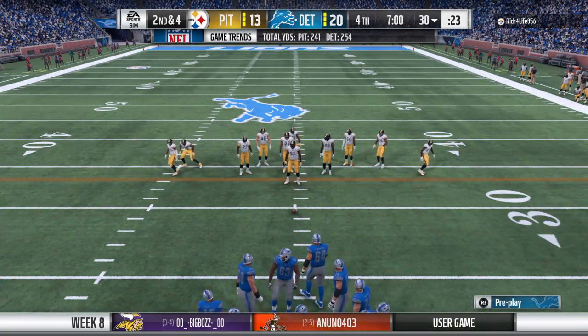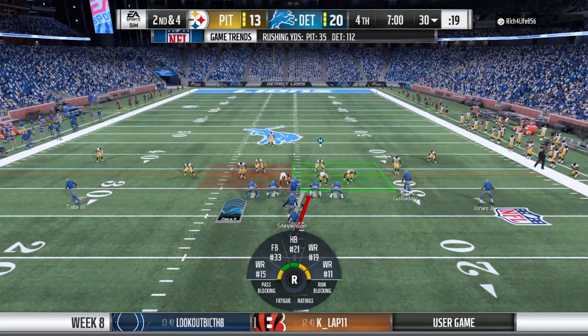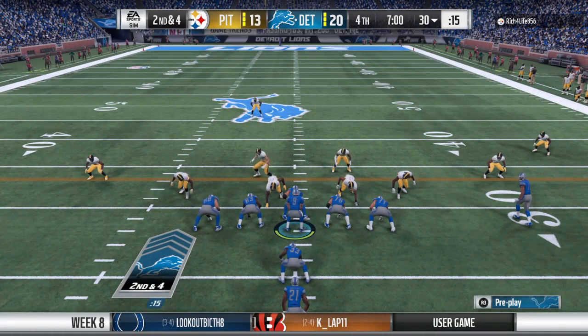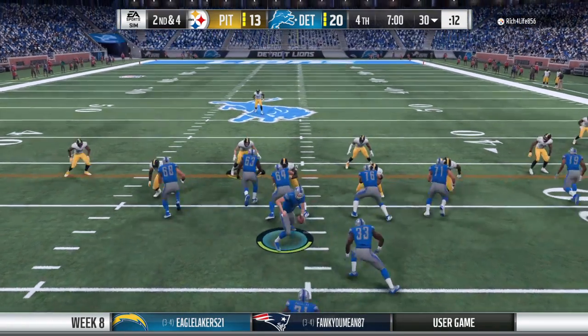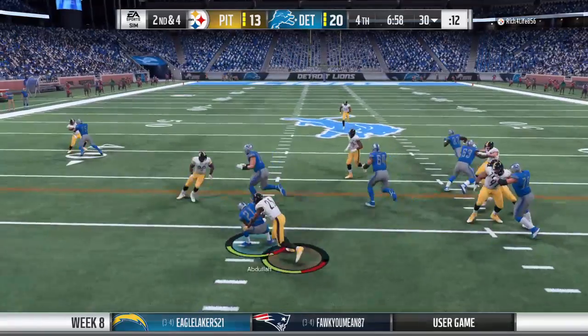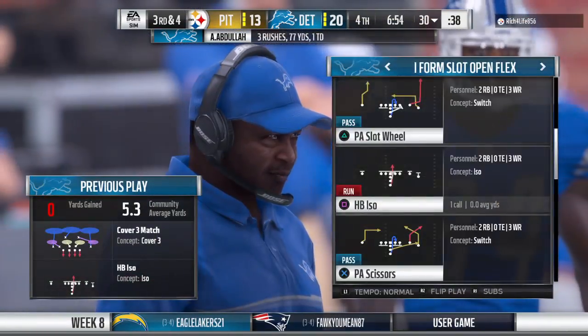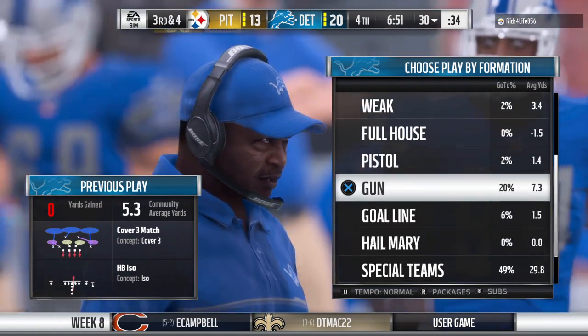Second down following the run. Keep 15. They'll run again. This time it's Abdullah. And he stopped immediately there. No gain on the play that time, and they'll look to convert on what will be a 3rd and 4.